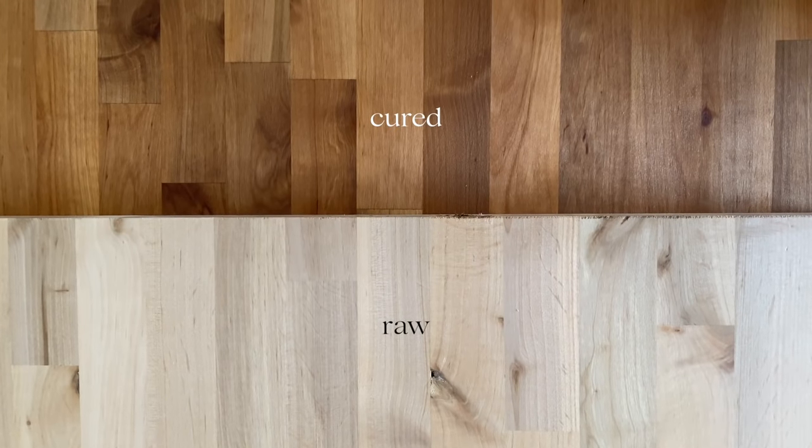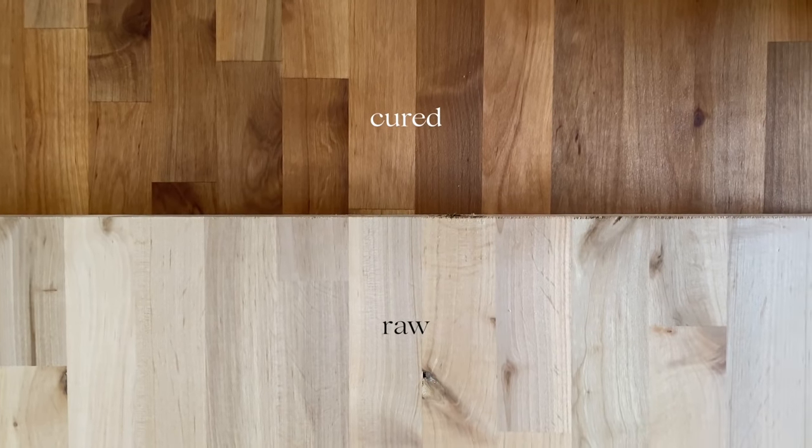I will say I was mildly disappointed by how deep the wood got after curing the countertops. When they were first installed, they were raw wood, right? So they were quite light in color, and I really enjoyed that light color of wood. And when we cured the countertops, it was just really quite shocking seeing the color difference, but now after living with it for a little while, I think the countertops have lightened up just a smidge, and I've gotten so used to it. I think they're beautiful, and I'm just so happy.